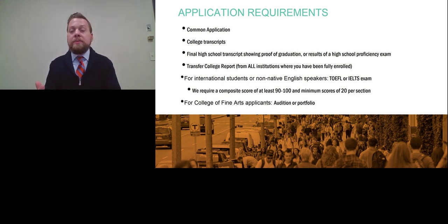And one of the things you do not see listed on this are SAT or ACT scores. We do not use those in the transfer review process. Your college transcript is the best indicator of your success at BU, rather than test scores that at this point are based on who you were 2, 3, or maybe more years ago. So we really are just relying on the college transcripts for the most part for that academic understanding.